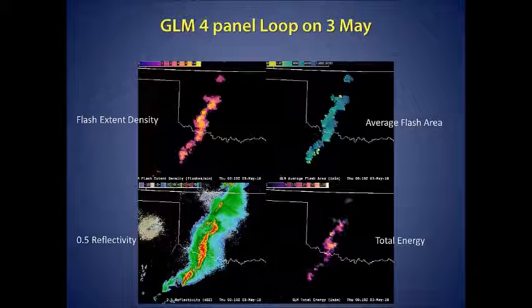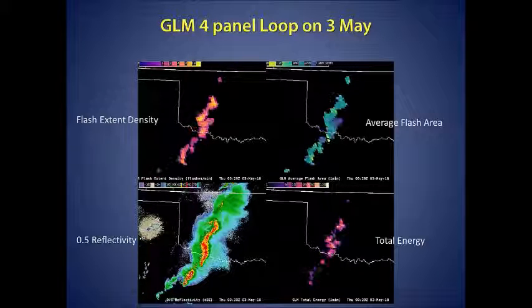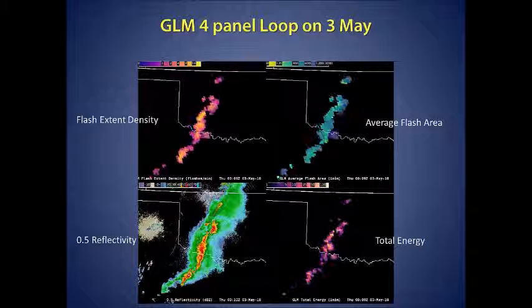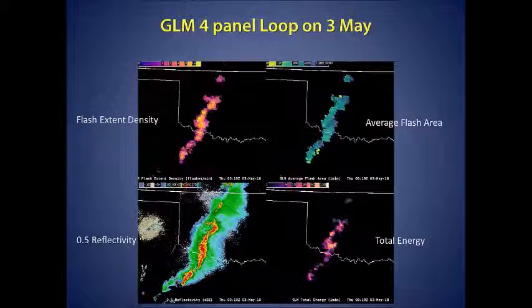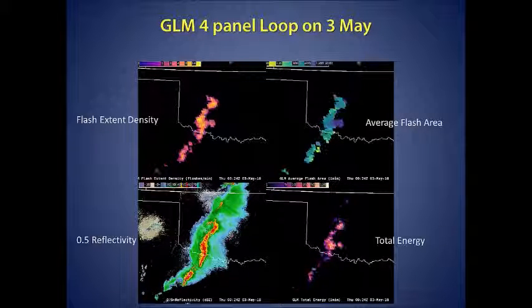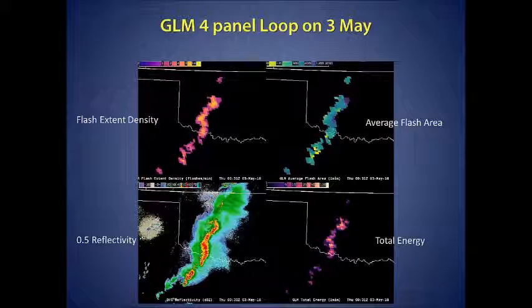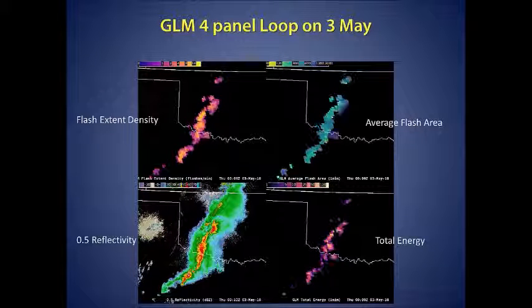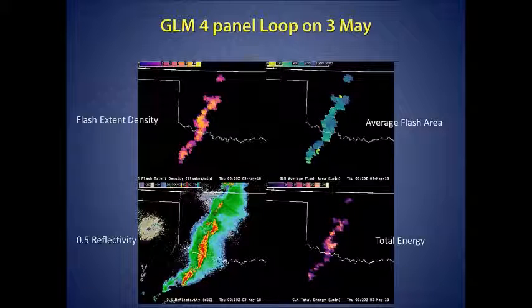A little bit of going back to some of the basic training, knowing that we had the events, then groups, and then flashes. So the flash extent density was another way of displaying it. It really gave me a good overview of what was happening for the storms in 1-minute increments. Flash area, another way of showing things, and a bit of an inverse, which I'll go over in the next minute. And then the total energy, pretty much showing the energy coming out of each lightning bolt.